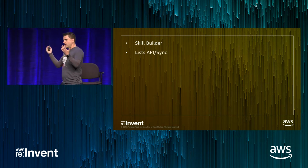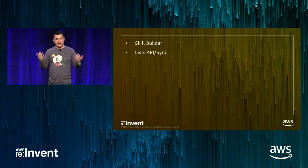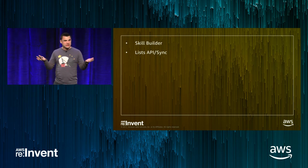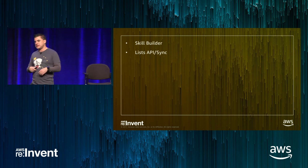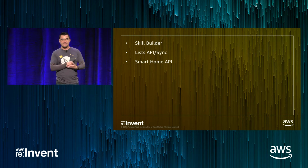We heard from all of you as developers as well as customers, hey Amazon, it would be great if Alexa skills could access my shopping list, or I could use a to-do app like AnyDo or Todoist on my iPhone and Android device, and then have my Echo be able to add to that. So we've added support for that.